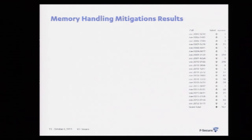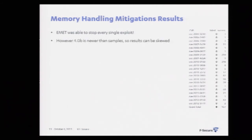And then the memory handling mitigations. This was pretty good. EMET was able to stop every single exploit from successfully operating. Of course, as I mentioned, EMET 4.0b is newer than the samples I used, so the results can be skewed. And also, for practical reasons I limited my approach to the document-based exploits, because it's very hard to replicate watering holes effectively in a lab environment.